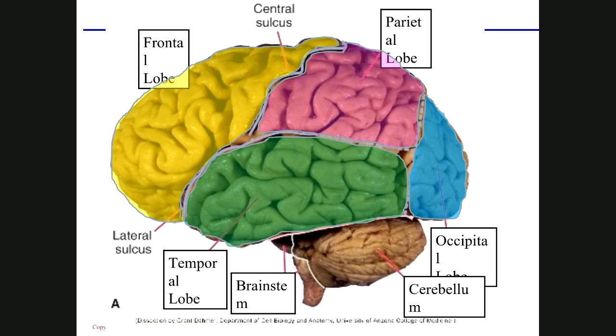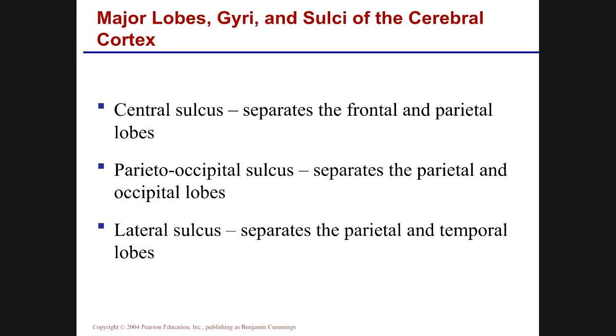Well, the way we're going to divide it up, here are these different lobes, is we're going to have to figure out sulci, boundaries. And so there are 3 of these sulci we're going to use. One is called the central sulcus, and the central sulcus separates the frontal from the parietal lobes. Another one is the lateral sulcus, and that's going to separate the parietal from the temporal lobes. And then we have one which you can't really see from the outside, but you can if you open it up. It's the parieto-occipital sulcus, and that's going to separate the parietal from the occipital lobe.